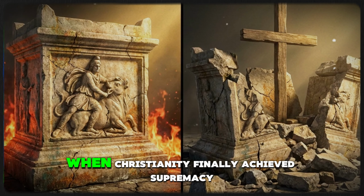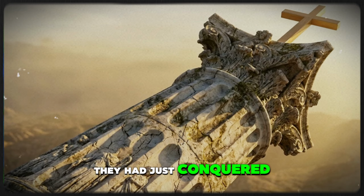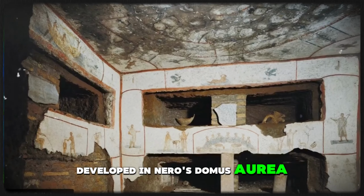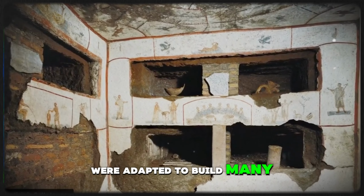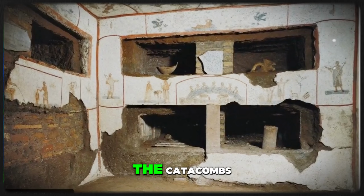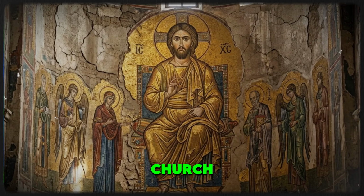infrastructure of their rivals. When Christianity finally achieved supremacy, the victors absorbed the architectural strategies of the state they had just conquered. They co-opted the techniques developed in Nero's Domus Aurea. The elaborate ceiling mosaics and geometric fresco methods used in imperial palaces were adapted to build highly organized visual gospels right into the walls of the catacombs. The strict geometric legibility engineered by Emperor Constantine was seamlessly integrated by the Church.